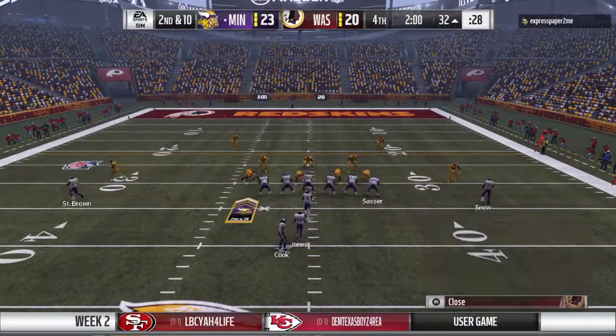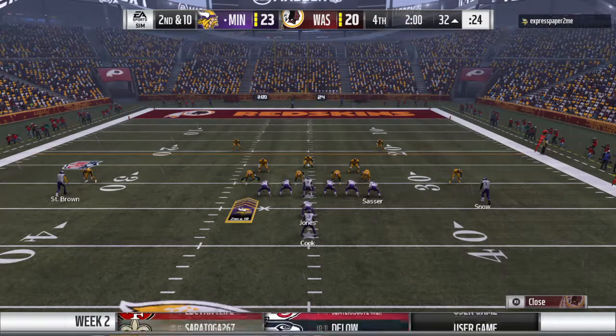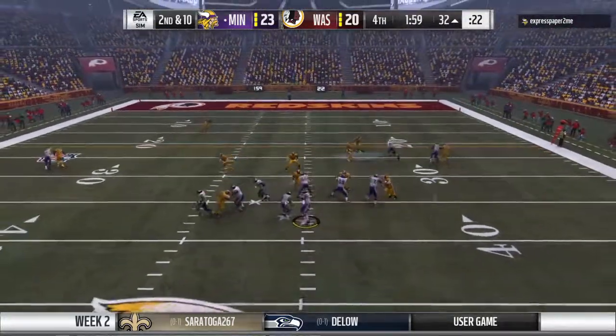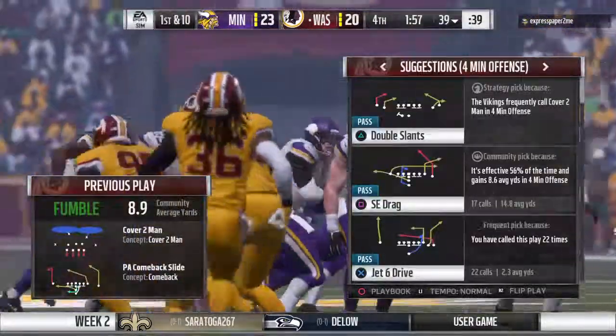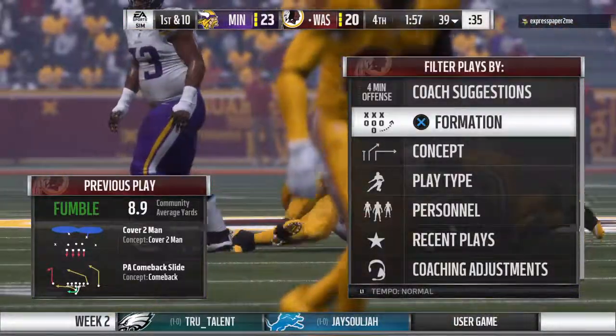Another running situation on the doorstep as they come up 2nd and 10. Set! 3-19! Now he'll look to throw here on 2nd and 10. Oh, no, he lost the football. Into the Redskins' have it, they do. A little careless with the football, and he also had a fumble loss last week, didn't he?